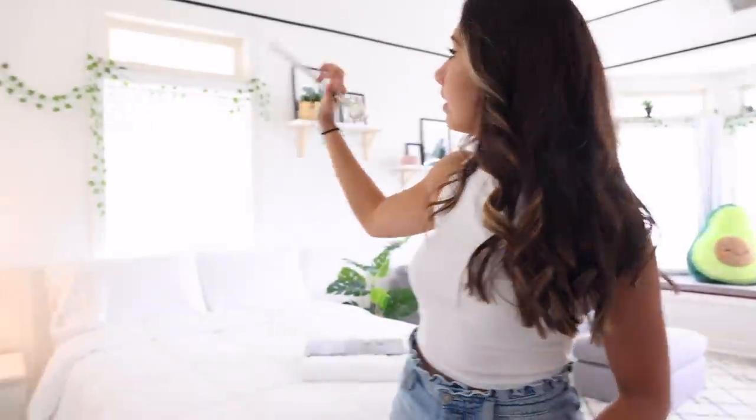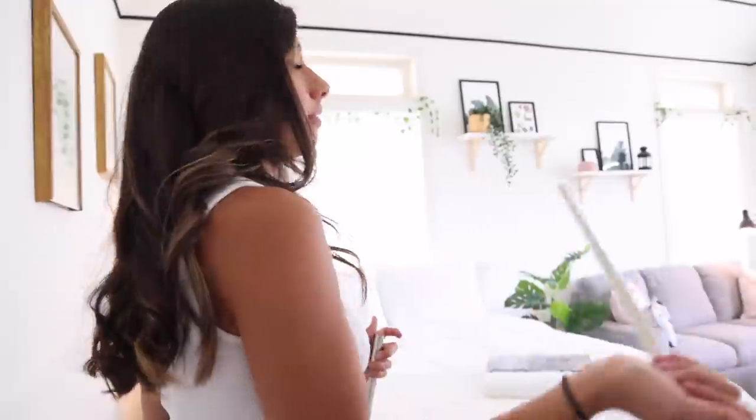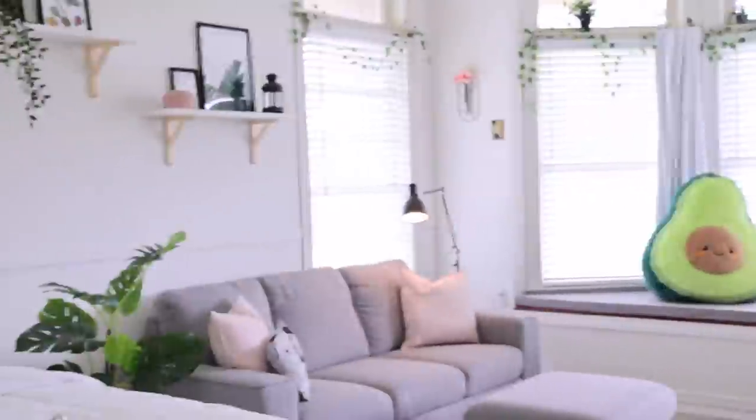So I kind of lost the curtain rod for that side. So I just took it from the other side because you don't really see that side of the room. You kind of do. This outfit to decorate the room in because I'm kind of bloated. Okay.